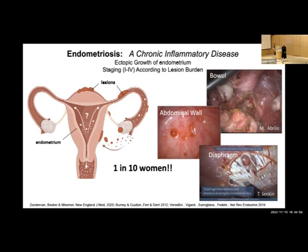So there's many manifestations of this disease, and it's incredibly common. 1 in 10 women have this disease, and this is true around the world. So it's not just a disease of Western cultures. It's also a disease in the developing world where it has terrible manifestations.